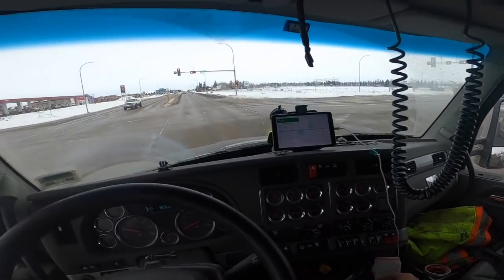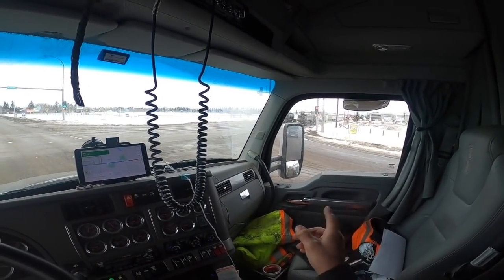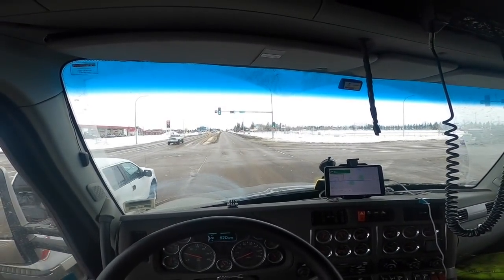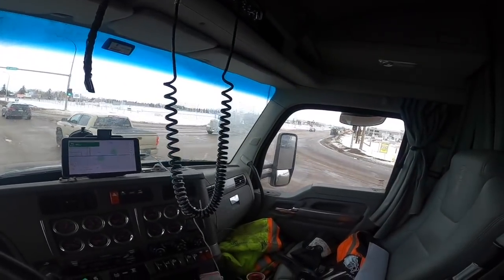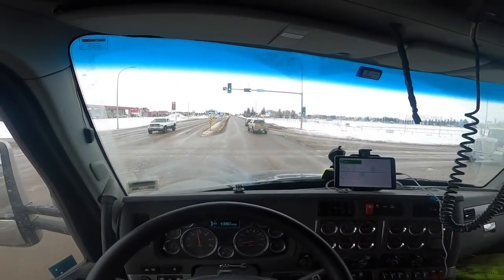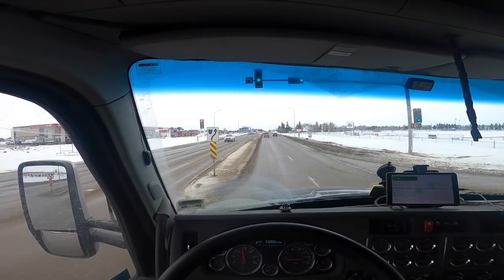3, 4, 6, 3, 8, 8, 7. That's my mileage. And there used to be Husky over here. I remember stopping a few times, and oh, I think it's still there, but it's a pretty small one.